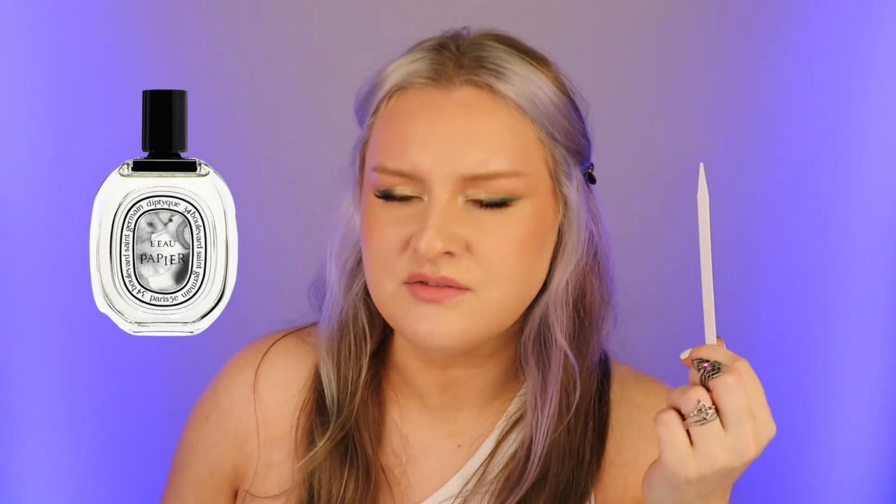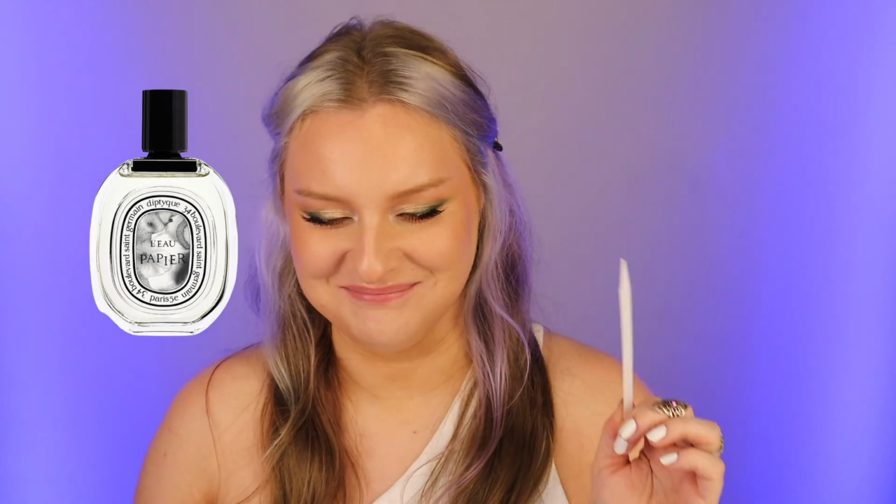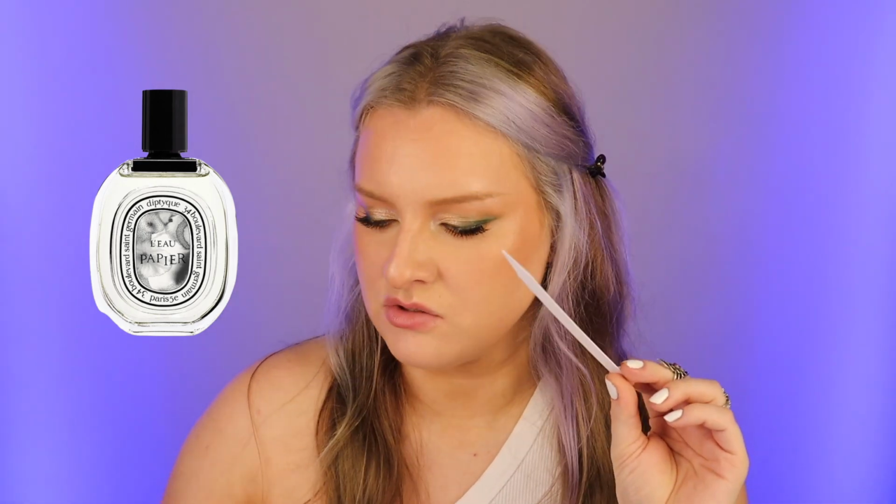Oh, it does kind of smell like ink, like a pen. Oh, that is so cool. Okay. Oh, I love this one. Immediately love this. Oh my God. The wood is so bright. It's so bright and clear. I love the wood in this. Beautiful. The musk is also a little bit sweet.